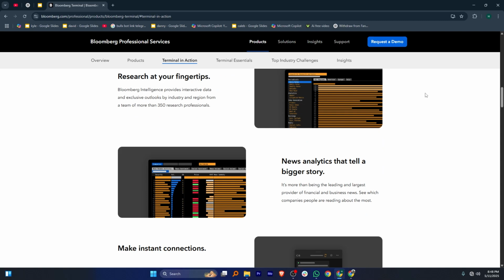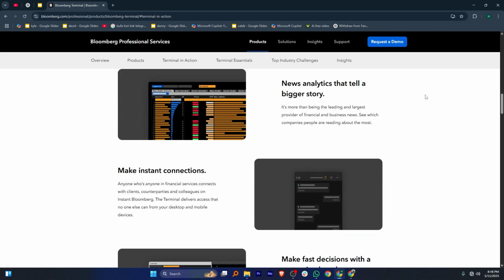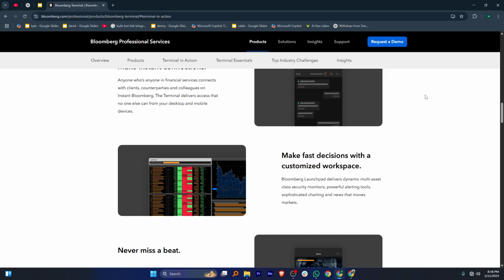Users consistently praise its data accuracy, speed, and depth of information. Overall, the Bloomberg Terminal remains a gold standard tool in the global finance industry.